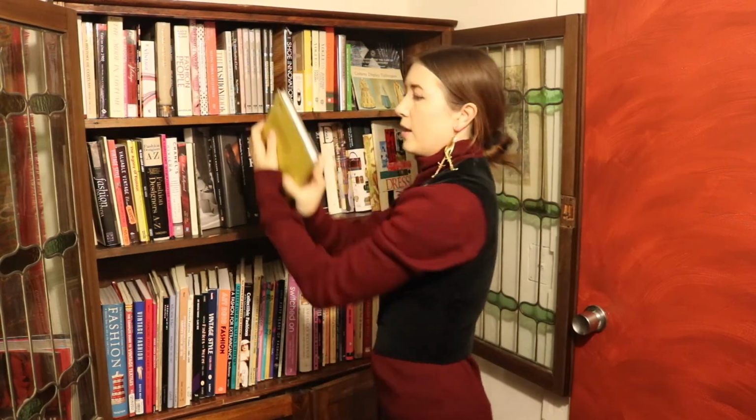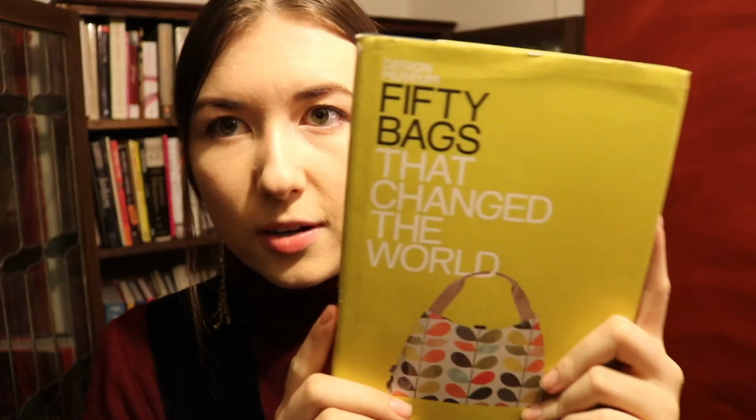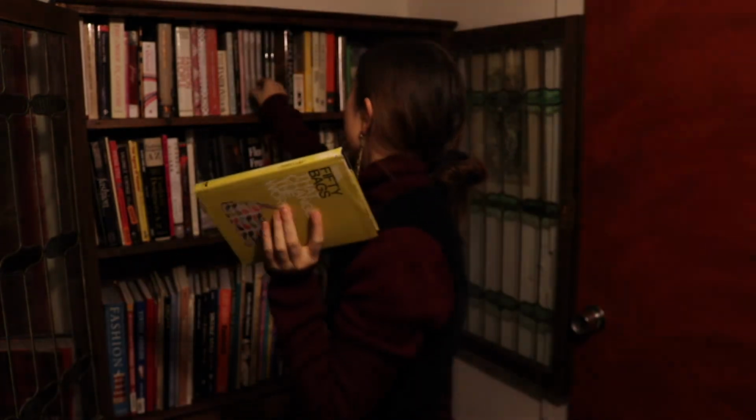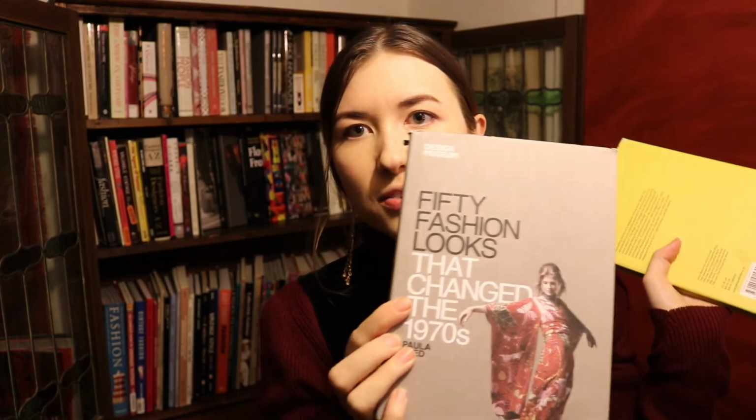Similarly, I would say these sorts of books. I know these are really popular because you can buy them at museums and stuff, so a lot of times these would be gift shop books, like 50 Bags That Changed the World, or 50 fashion looks that changed the 70s. They're fun. They don't get into a lot of detail. They don't give you a lot of context about things. They're really interesting to read.